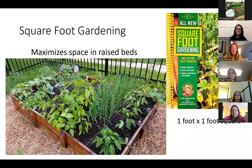So square foot gardening is also a garden design where you maximize space in raised beds. As you can see in this picture, essentially you create a 1 foot by 1 foot square grid, and it helps you get multiple crops within one raised bed.